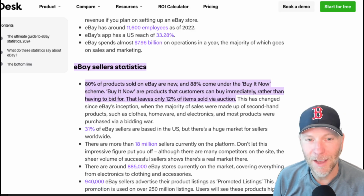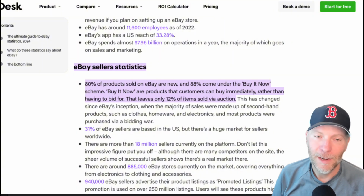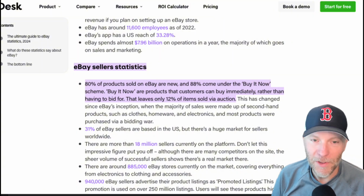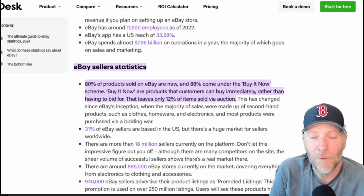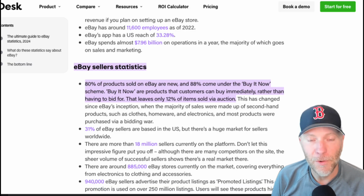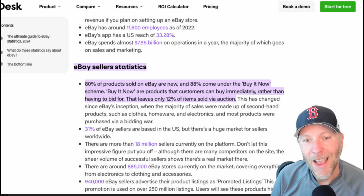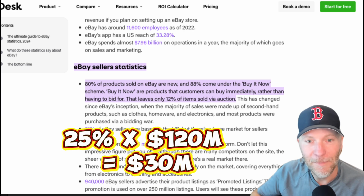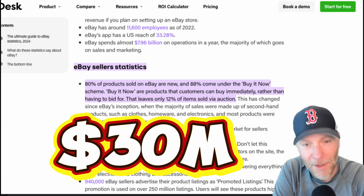But if you take what I just saw and just the examples I just did, now granted, you probably want to do this across 100 or even 1,000 to get a true number here. But let's just say it's 25%, because we're estimating here. So you've got $120 million coming through on auctions, and let's say 25% of that is coming from sniping. So sniping to eBay is worth $30 million a year.